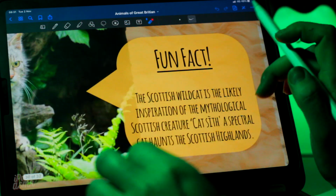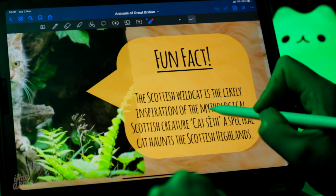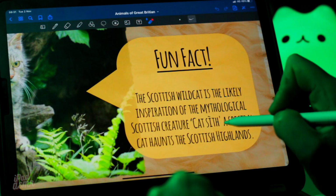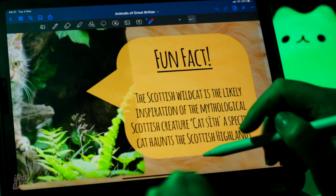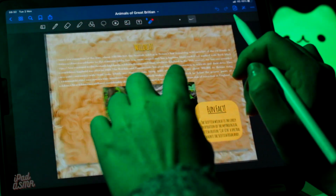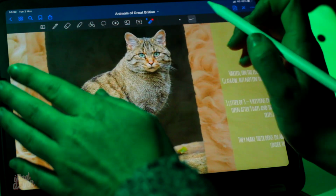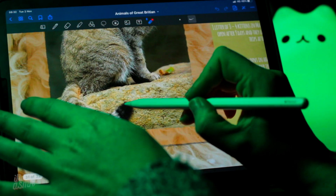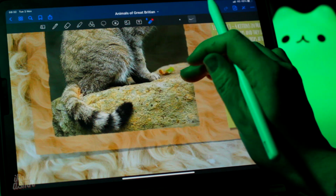So, fun fact, the Scottish wildcat is the likely inspiration of the mythological Scottish creature Cat Sìth. I'm not pronouncing that right, I know. A spectral cat that haunts the Scottish Highlands. So what else can we learn about the wildcat? You can see it just looks like a normal cat. But you see this ringed tail here, a little bit bushier.